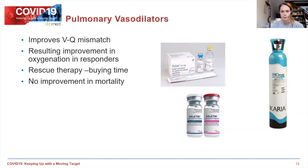And then there's a couple different ways you can do it. You can do Flolan or Veletri, which are two common ways. It's a nebulized, aerosolized treatment, or you can do inhaled nitric oxide, which a lot of people have kind of gravitated towards during COVID because of the risk of aerosolization.